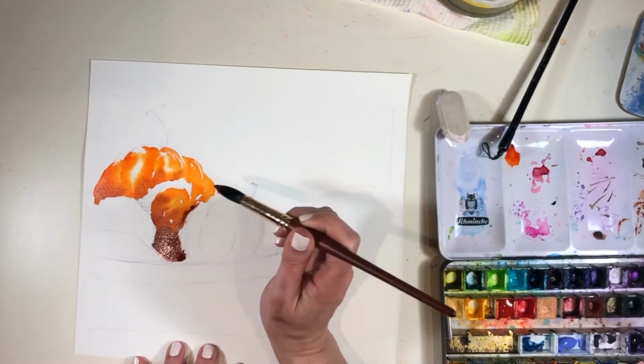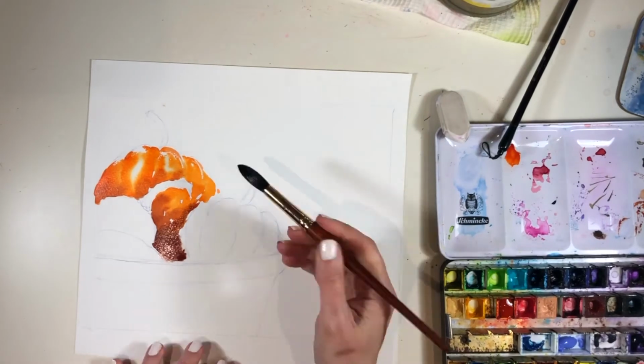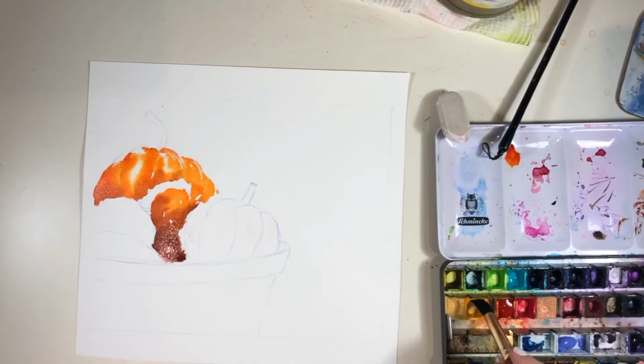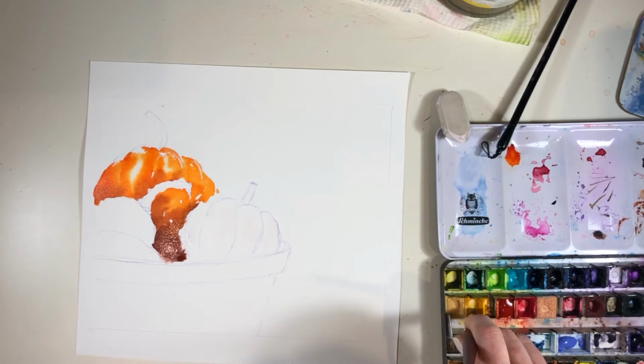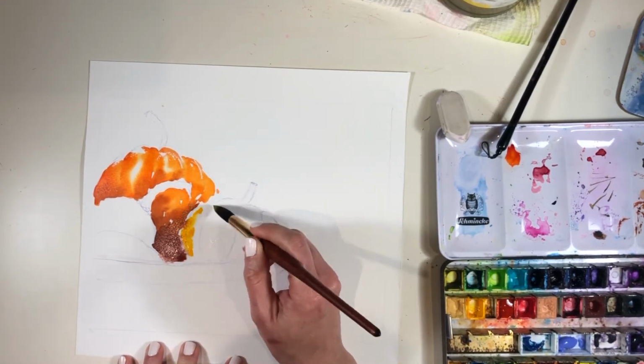So far I'm using all my tones of orange that I've got there. I've got the vibrant translucent orange, then that was a bit of burnt sienna that went on top of that, and then the dark shadowy areas is that lovely Indian red. And you might have seen in the beginning I put a bit of wax resist down to catch those highlights.